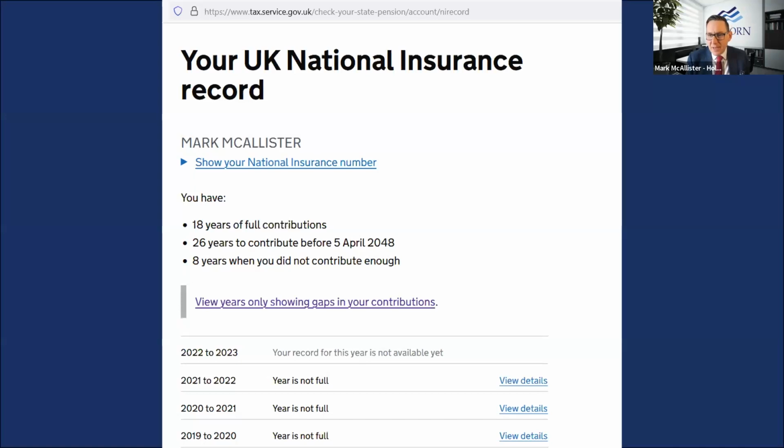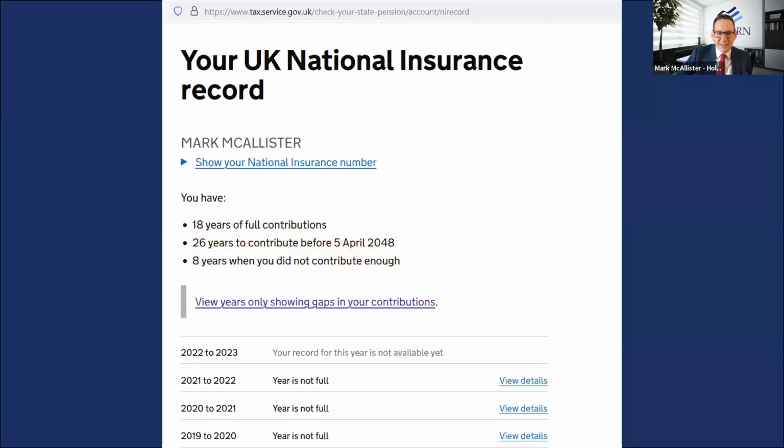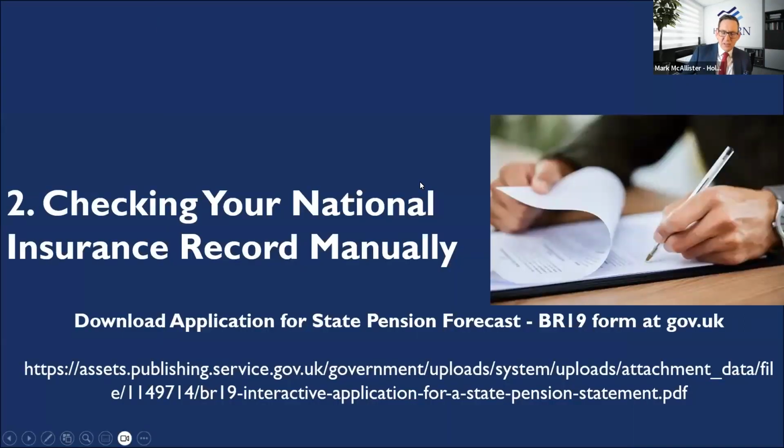Why? Because I didn't pay my national insurance contributions. So those 8 years are what I need to think about tackling. And you might find that you've got a handful of years or a lot of years, but this is where you will find out that information. Okay, there you go. It's really clear, really easy to understand. Okay, there you can see which years as well are not full, and you can click on the details on the right-hand side for more information should you wish.